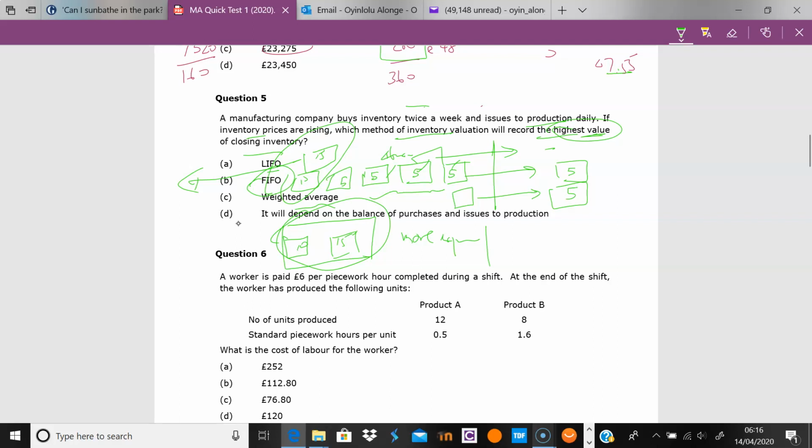In terms of an increase, you could argue that weighted would also give you an increase, right? Because you have more expensive boxes coming into the warehouse. As the marginal cost, the next cost, increases, the average increases, right? So that's always a good guide. Okay, great. So the answer here is FIFO, right? Because that's what's happening. These cheaper boxes are leaving and the more expensive boxes are left.